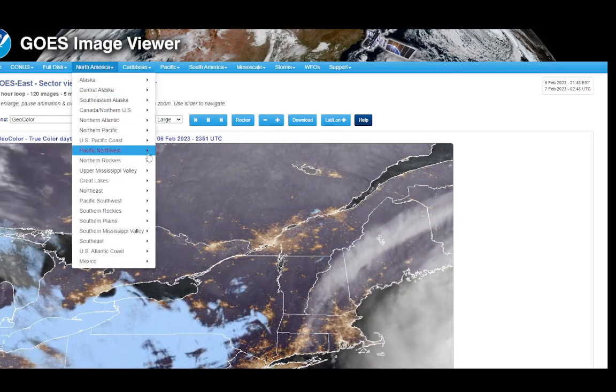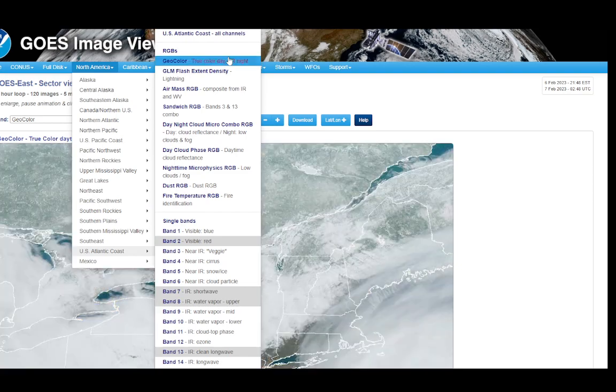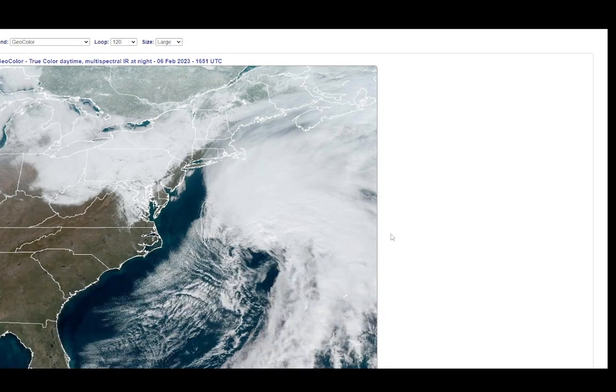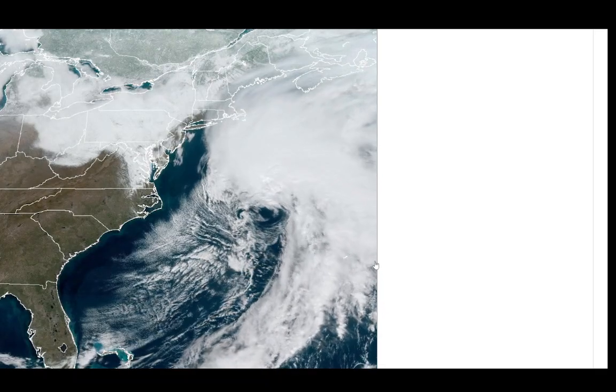Let me go to, let's see if we can get U.S. Atlantic coast. I don't know if this one will do it. Let's see. Yeah, well, this works perfectly. All right, good. So let me make this out to 120 frames. Let's take a look at our really intense storm here. And that is quite an intense storm there.